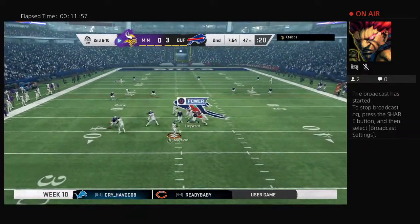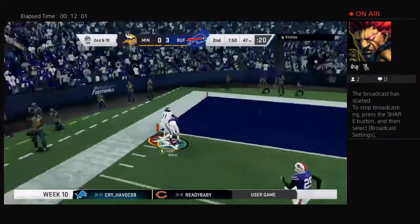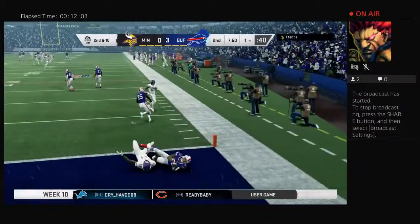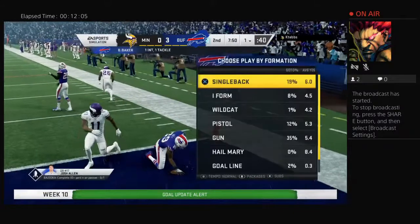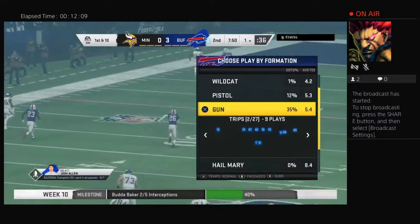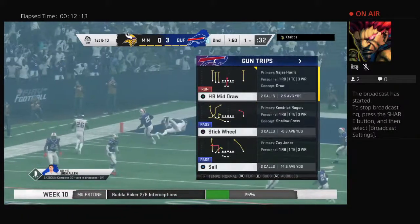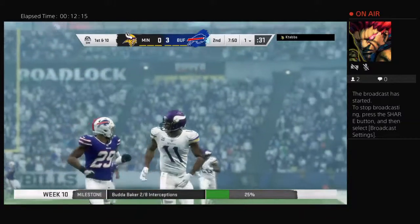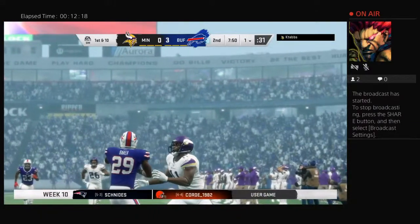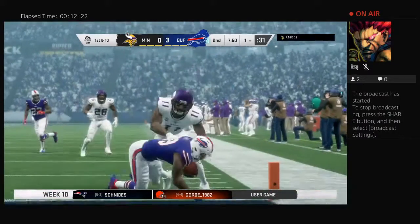Mayfield looks to throw. Looking deep for Julio. A 50-50 ball here, and it's intercepted. Buda Baker with a pick. And a big turnover there as his guys will get the football back. Well, they didn't exactly show patience there, did they? Just down a score, they come out firing right away and compound things by throwing an interception. They put their defense in a really tough spot.